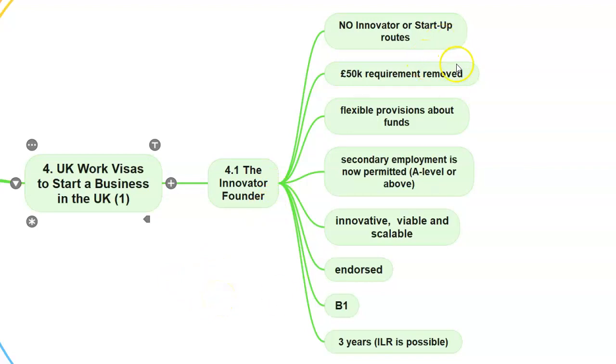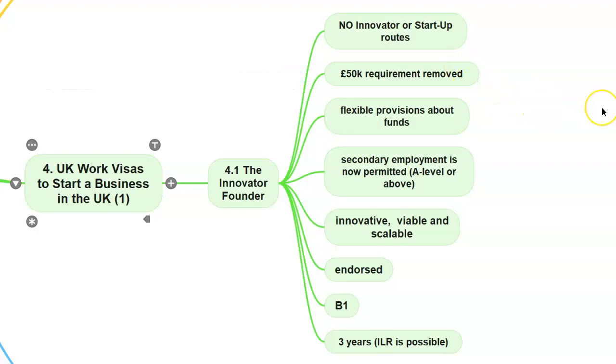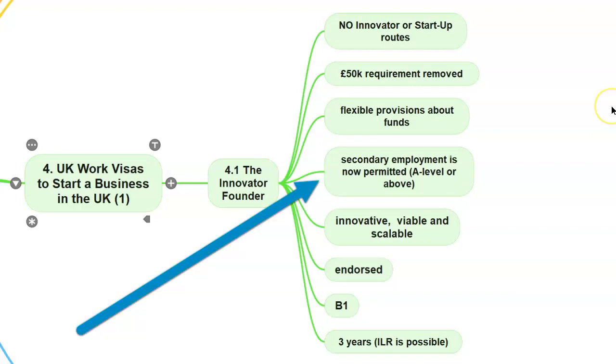So the Innovator Founder route replaced the 50,000 minimum funds requirement, and now the route provides more flexible provisions for those with a genuine proposal for an innovative business and sufficient funds to deliver it. The changes also relaxed existing restrictions on the innovator migrants engaging in employment outside the running of this business.